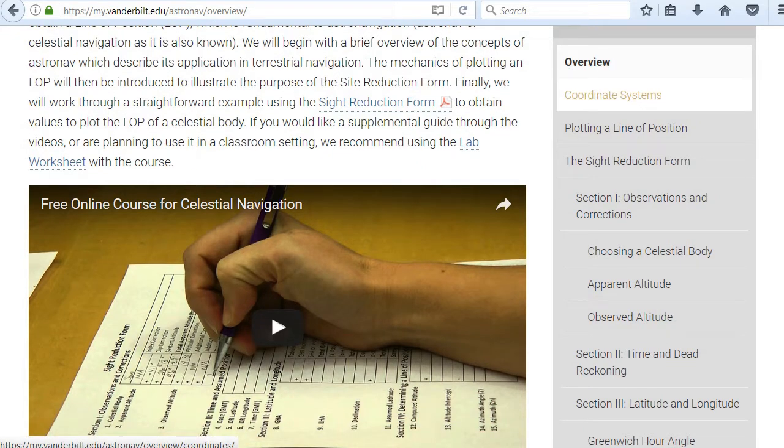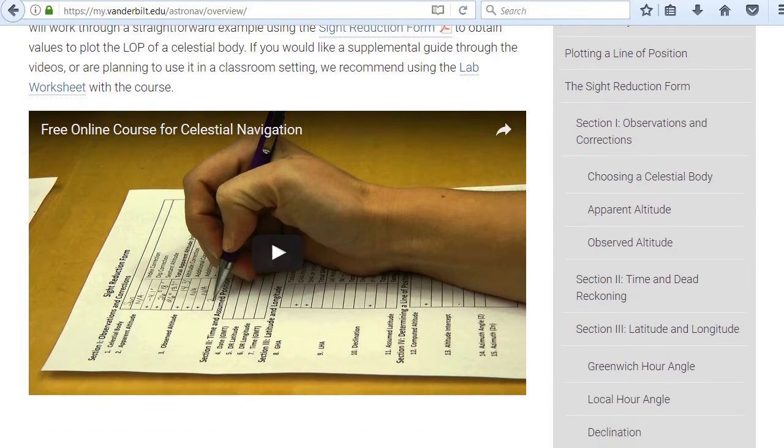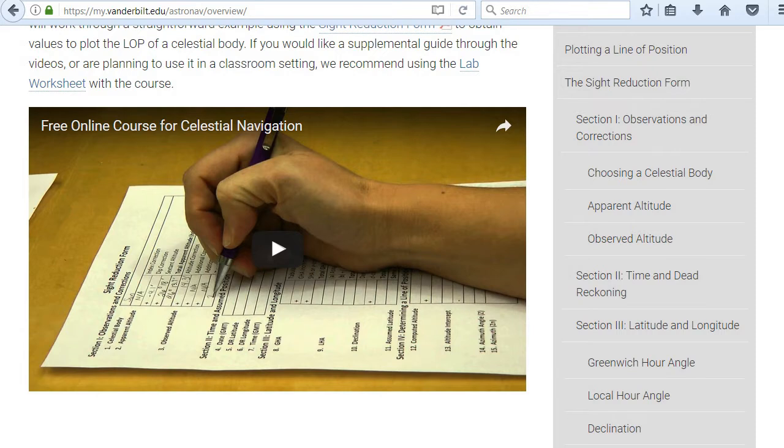There are several of them with increasing levels of difficulty, but it covers some basic stuff like coordinate systems and how to plot your position on the navigation chart, and it even includes a neat sight reduction table for calculating your estimated position, but more about that in the future.